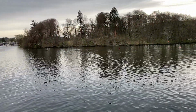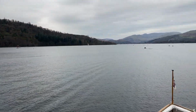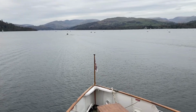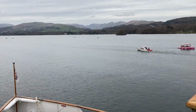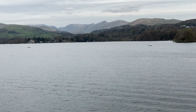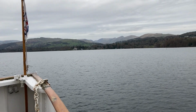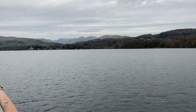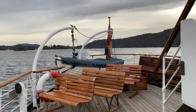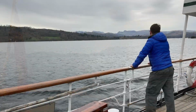MV Swan, built in 1938 by Vickers of Barrow, is 142 feet long, weighs 251 tons at full load, and can make a maximum turning speed of 10 knots. Lake Windermere is a glacial ribbon lake formed approximately 14,000 to 16,000 years ago at the end of the last ice age. It is just over 11 miles long and about 1 mile wide at its widest point. It has a maximum depth of 219 feet.